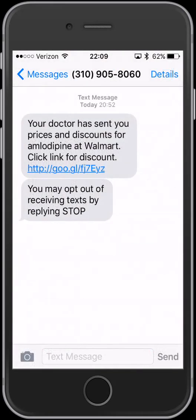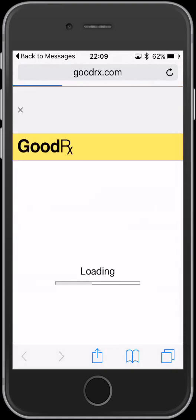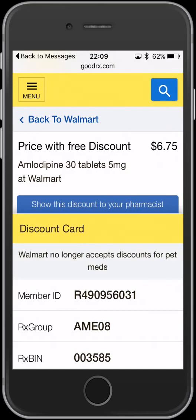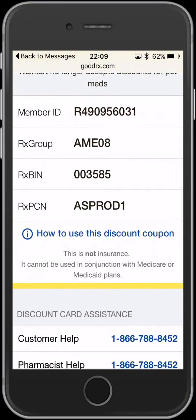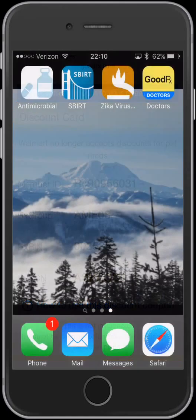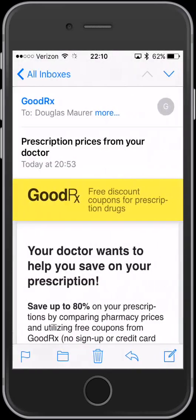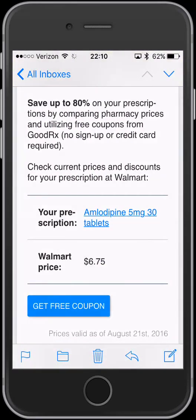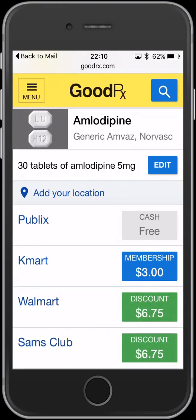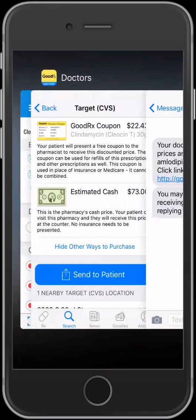So for example, this was a message that I had received from GoodRx about amlodipine or Norvasc that shows the best price was at Walmart. If I click on that, it then takes me to the coupon that I would show to the pharmacist at the desk at Walmart to get this discount. It also will email you that information, and you can see the same information come up on your mobile device via email to show the pharmacist. Pretty nifty, I have to admit.